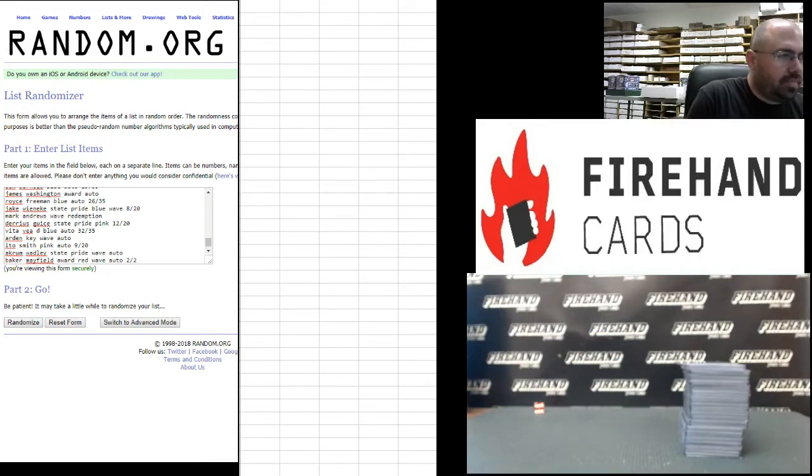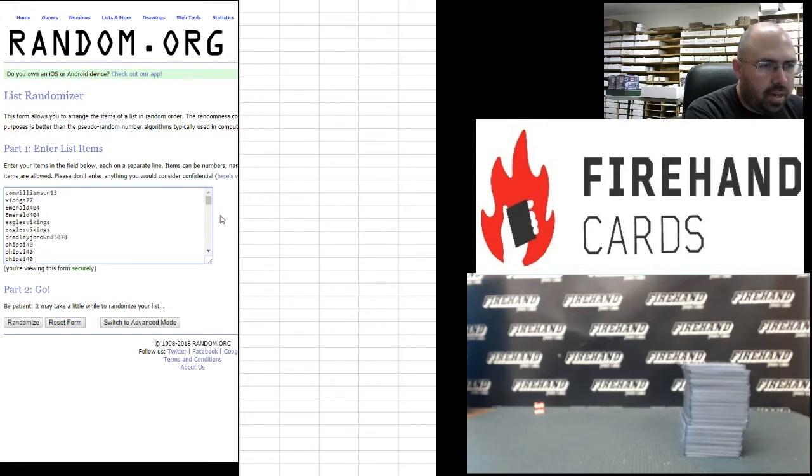Go from there. All right, we're going to start off with the participants in the break first. We got Cam Williamson, 13, at the top, and we have Joe 4, UNC 72, at the bottom. Thank you guys very much. We're going to randomize the list 6 times.